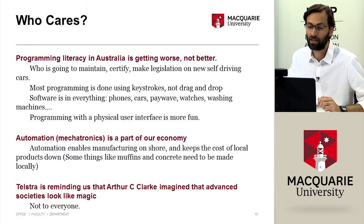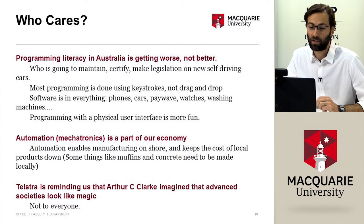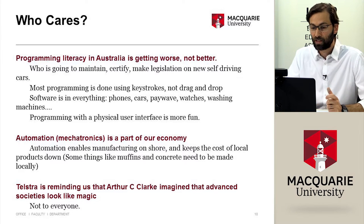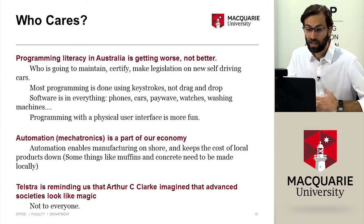And most programming that's really done by people who get paid to program is done using keystrokes, not drag and drop. A lot of us get an introduction to drag and drop programming through things like Scratch, but ultimately you have to move on to some sort of keystroke-based programming. And ultimately, it's people who know how to program that are going to maintain everything that has software in it. They're going to certify things that have software in it. You're going to have to make legislation about things with software in them, particularly around things like new self-driving cars.